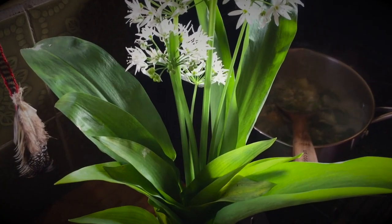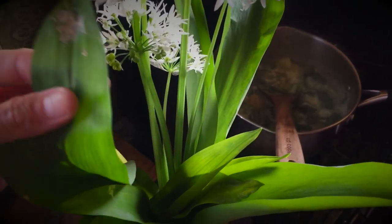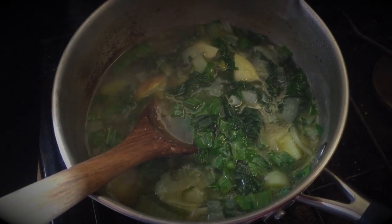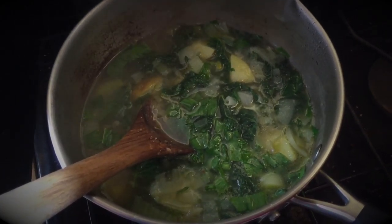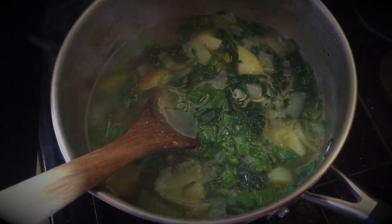And now I need to wash and prepare the wild garlic leaves, otherwise some of them are going to taste like bird poo. I've put the bigger, more mature garlic leaves into the soup now, and I'm going to save the younger, fresher ones to sprinkle on the top raw.